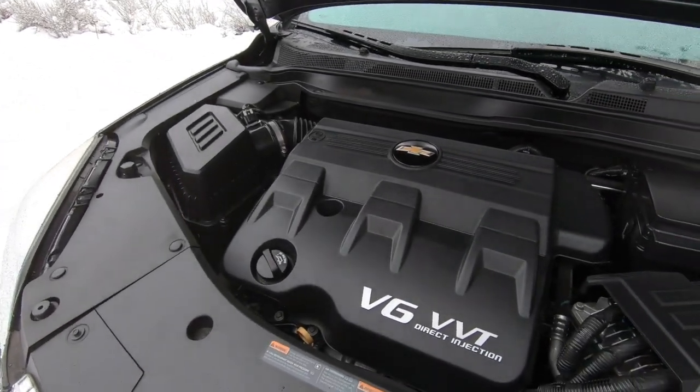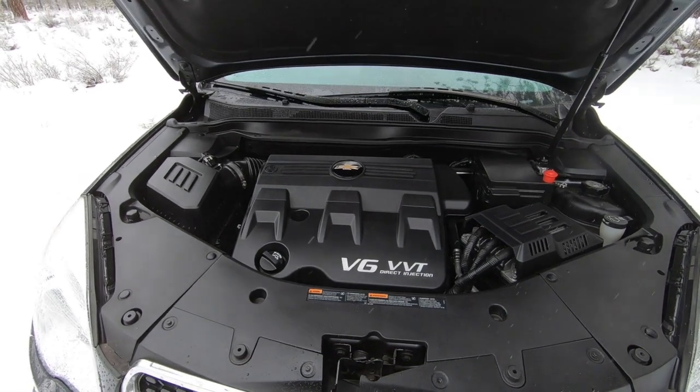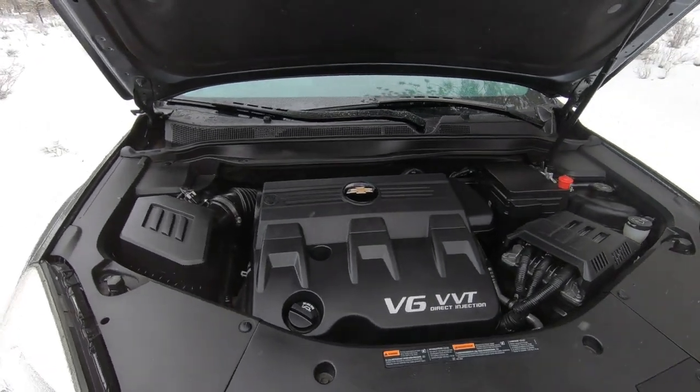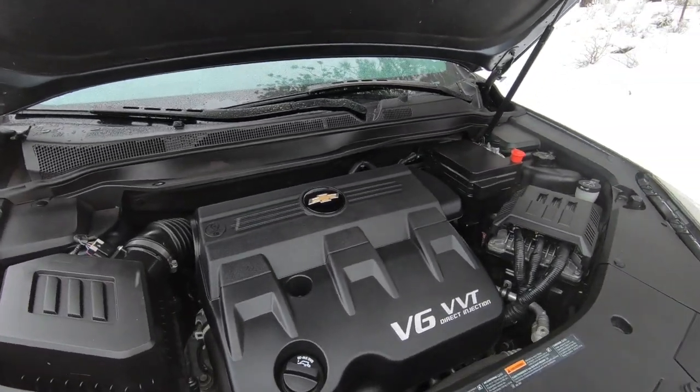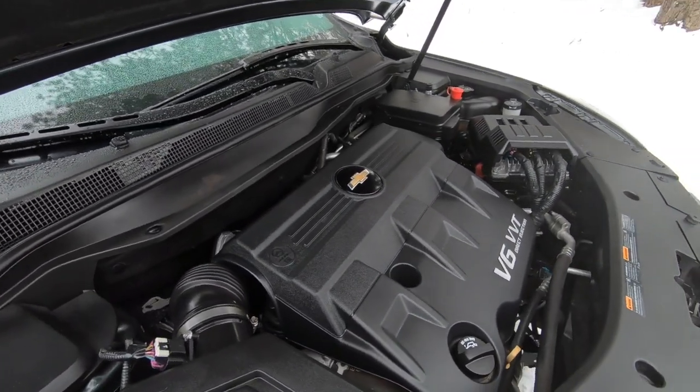This vehicle has got the upgraded 3-liter 6-cylinder with 264 horsepower. It will do 0 to 60 in 7.5 seconds and sees an EPA rating of 17 in the city and 24 to 25 on the highway. Both of those engines are paired to a 6-speed automatic.